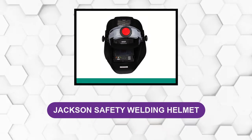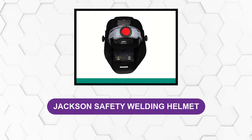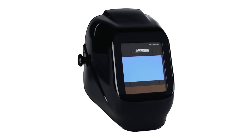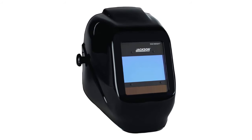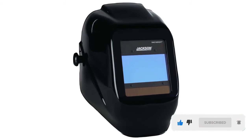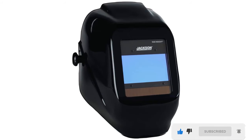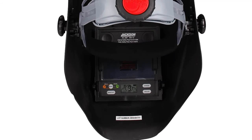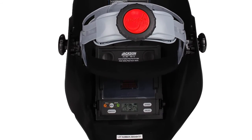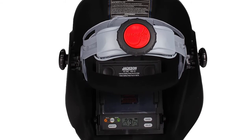At number 5. Jackson Safety Welding Helmet. This welding helmet has a wide viewing angle of 3.93 feet by 2.36 feet and a variable shade of 9 to 13. Other features include sensitivity and delay adjustments, 4 independent auto-dimming sensors, and easy-to-use digital controls. You can switch from grind and weld modes with this mask, which is suitable for MIG, TIG, and arc welding. It can switch from light to dark in 1/15,000 of a second.